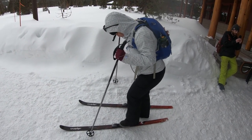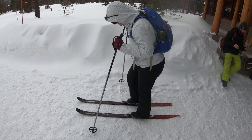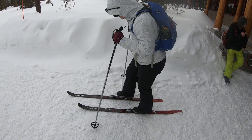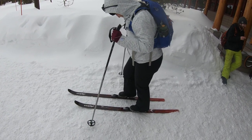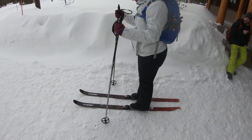Using the cross-country skis for the first time was pretty straightforward. They are slightly different than your regular skis, but the concept is you are clipped in from the toes, but the heels are free and you're pretty much just walking, I guess.